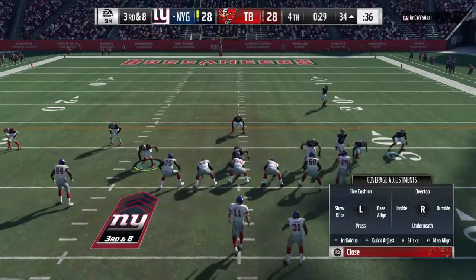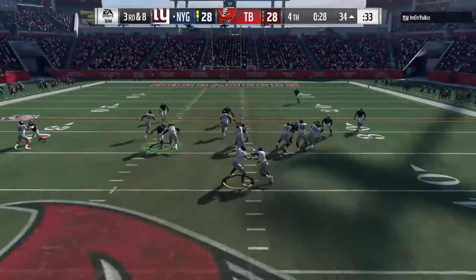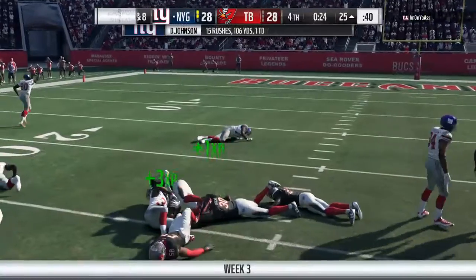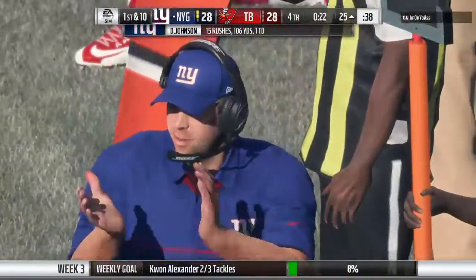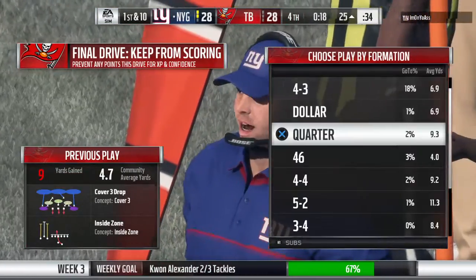Watch tight end right. Over. Here we go now. On third down, Johnson. And he's able to get the first here as he's taken down at the 25. It's a 9-yard gain, and it keeps the drive moving.